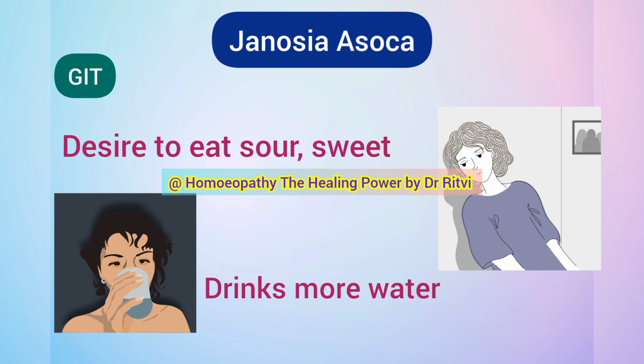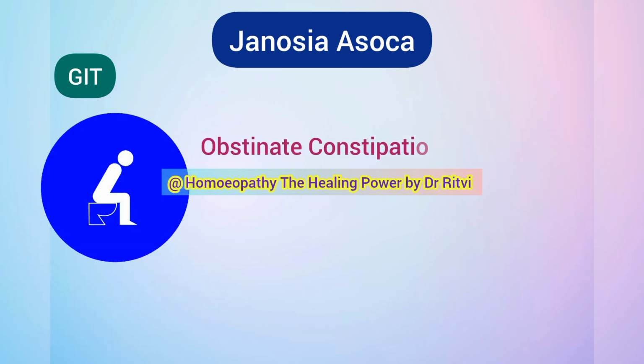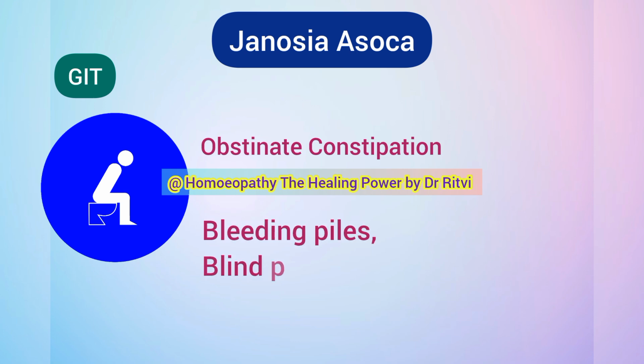Sometimes this patient also suffers from obstinate constipation. They may pass stool on every third or fourth day. The patient may also suffer from pain before the stool and soreness felt in the anus. Even Janosia is indicated for blind and bleeding piles with itching and severe stitching-like pains.